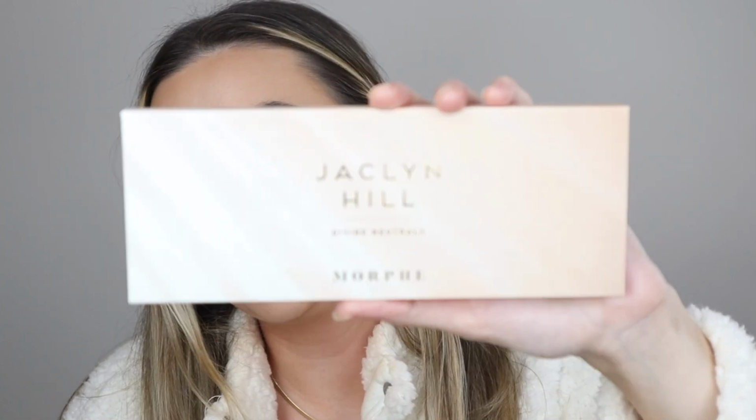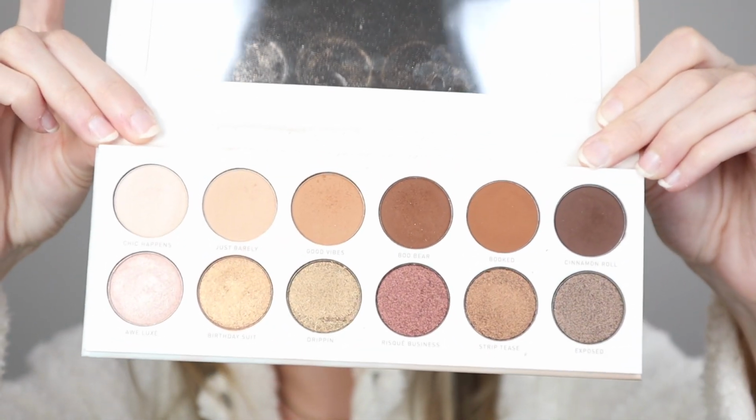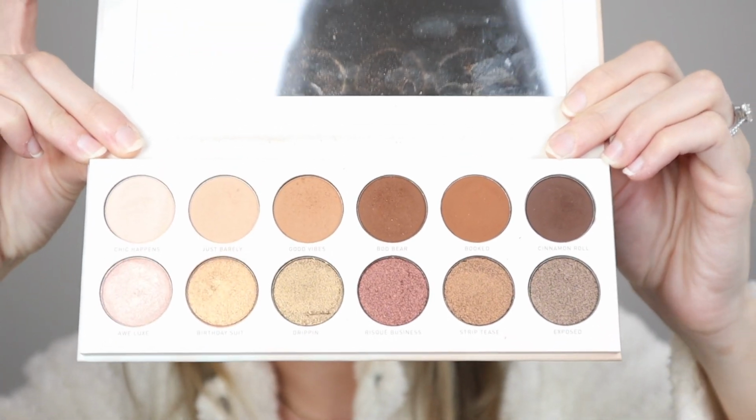Next, I have the Jaclyn Hill Morphe palette. So I created some tutorials using this palette, but I don't know, the formula just wasn't there for me. Such a pretty palette, and I love Jaclyn Hill. But the Divine Neutrals palette, like, this palette screams me. Like I told you, I'm a neutral palette kind of girl, but it did not perform. It's a palette I don't really reach for.